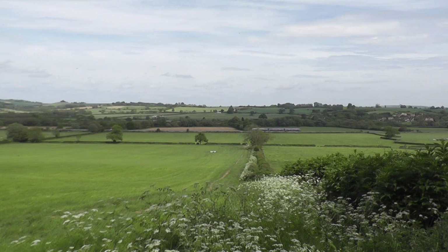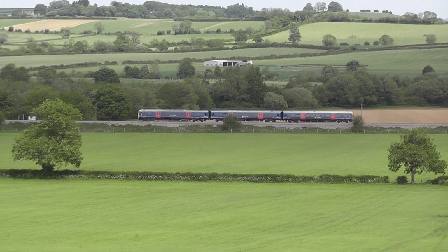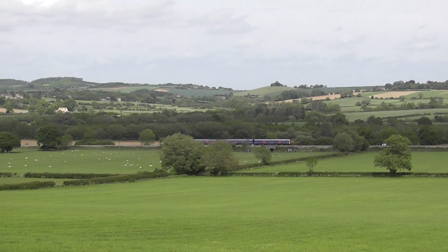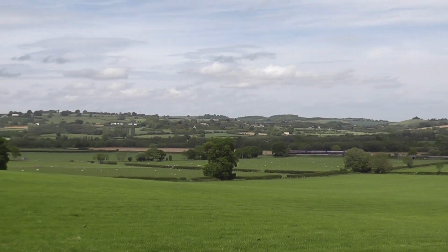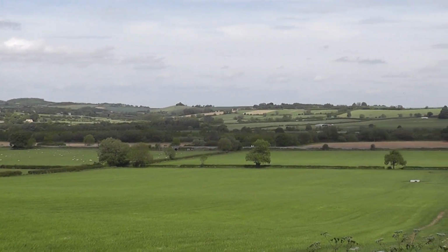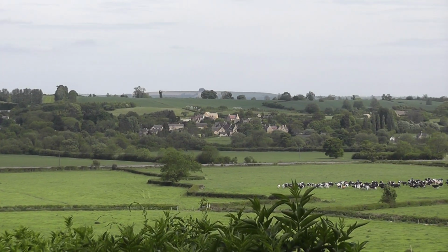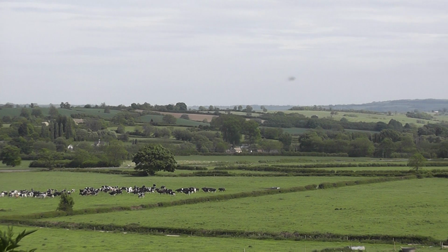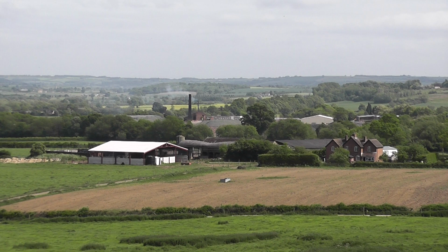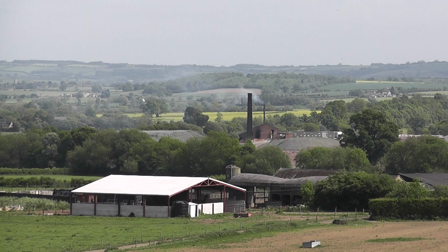Looking back from point 6 in the text, or on the map rather, and there appropriately goes the train over the level crossing that we've just passed. Paxford over there. Relics of industries past. Lots of pits and stoneworks around here, I guess.